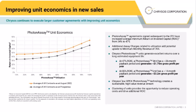material uplift. At high utilisation, a PhotonAssay unit on average would return $3.2 million in gross profit, which is almost the entire value of a PhotonAssay unit on an annual basis. Remembering as well that these PhotonAssay units have a very long equipment life. Effectively, for each new unit that we deploy, we create a high-value, sustainable revenue stream with strong upside potential.